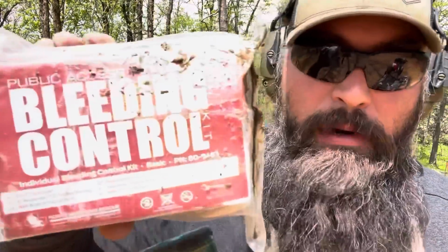So TCCC, Tactical Combat Casualty Care, or TECC, Tactical Emergency Casualty Care. It goes really quick, boys and gerbils. That blood comes out of the body really quick. And this is why we stress tourniquets, bleeding control kits, aid bags, something simple like this. This has got mud on it because it's been riding around on my four-wheeler.